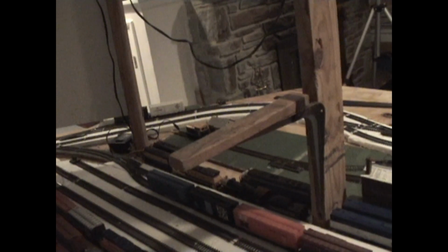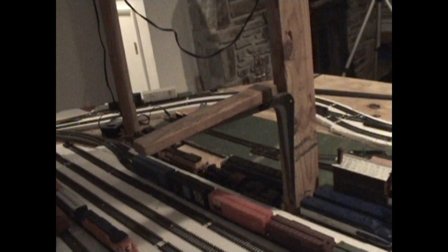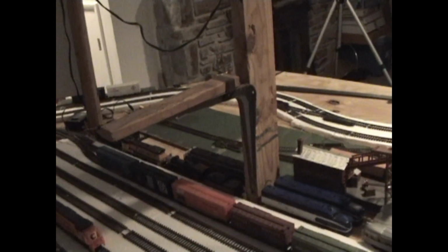There's a story behind that. A while back I was doing some work out here, forgot I was there, hit it, and it ended up hitting the floor. So it needs to be repaired. Story of my life.